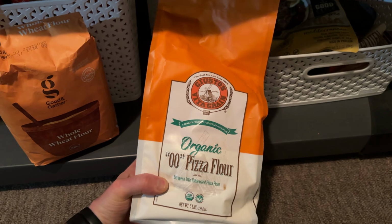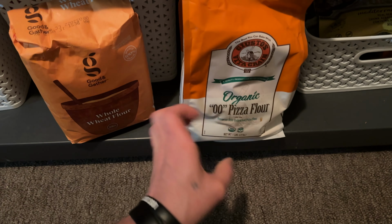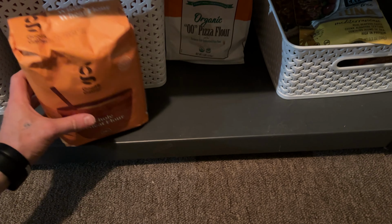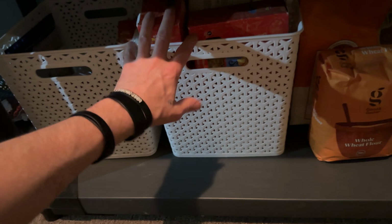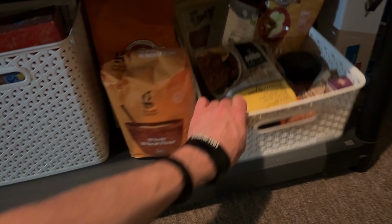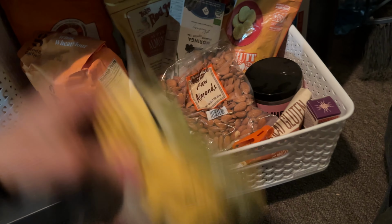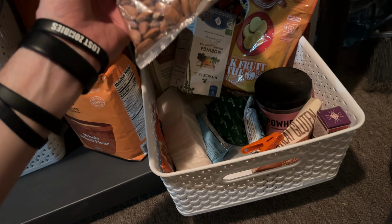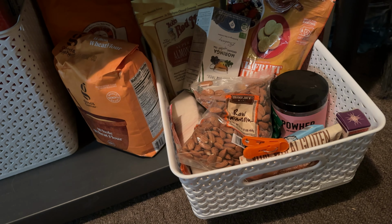Thanks to Laura. Laura sent some organic pizza flour, which I'm gonna make some nice pizza with. We got some more pastas. More pasta. You know, that it keeps good if you are in an emergency situation. Over here we got some of the Good Catch, raw almonds, and just random things.